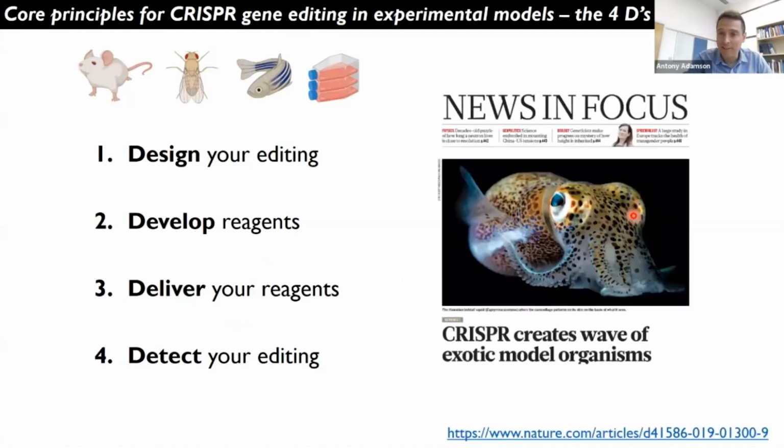And essentially, there's this really nice feature in Nature a couple of years ago that highlights that CRISPR works in most experimental models and different model organisms. And essentially, you can take these principles of the four Ds and build different types of experimental models using this. Our laboratory focuses mainly on mouse and cells, but we are involved with other projects with other model systems as well.